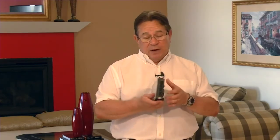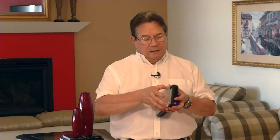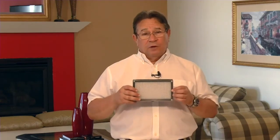And as I said, the prices on these have come down tremendously. This one is pretty high end, and it cost me $70. It also comes with this magnetic clip-on soft frame so that you can soften it even more. So it's certainly an option for you as you're looking at your lighting capabilities.